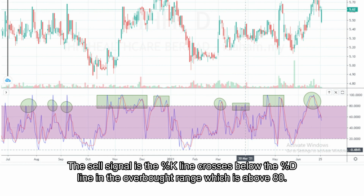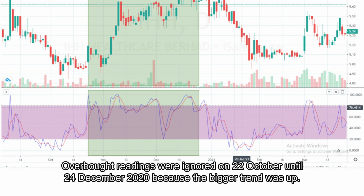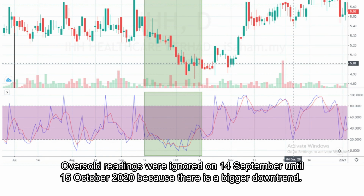The sell signal is when the percentage K line crosses below the percentage D line in the overbought range, which is above 80. The sell signals for 2020 occurred in July, August, October, November, and December. The sell signals for 2021 occurred in March, April, May, and June. Overbought readings were ignored from 22nd October until 24th December 2020 because the bigger trend was up. For this chart, oversold readings were ignored from 14th September until 15th October 2020 because there is a bigger downtrend.